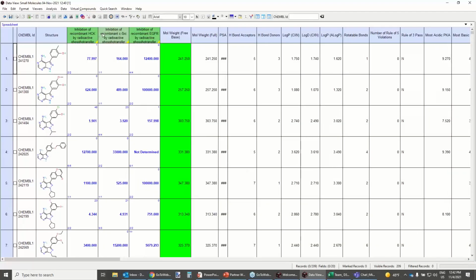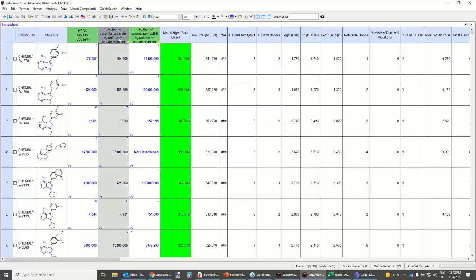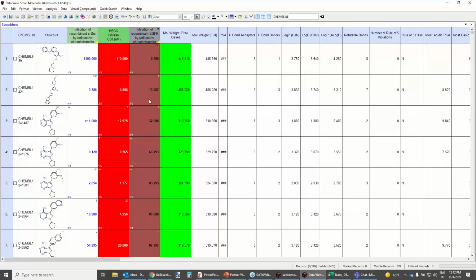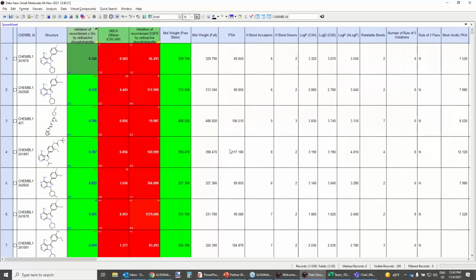Now, often you find that some assays have terribly long names, and we can go and do things like rename this assay, or we can rename multiple fields at the same time. So we'll just call it HCK. We can move these columns around as we want them. We can apply color schemes very quickly. We can apply a different color scheme to this, and we can build out whatever we want to see, and we can get a sort order that's appropriate. So we've essentially got our basic data view.